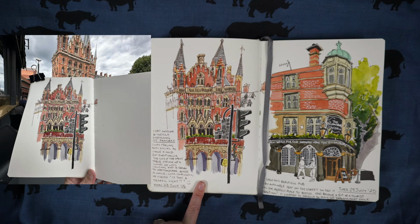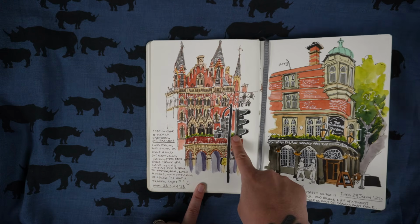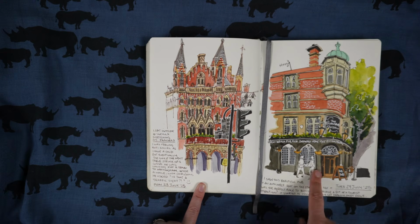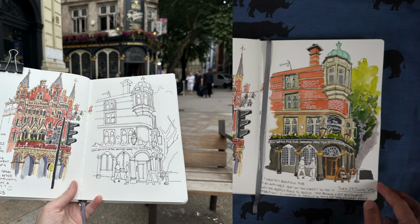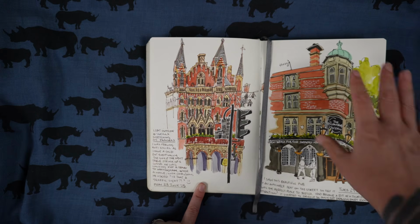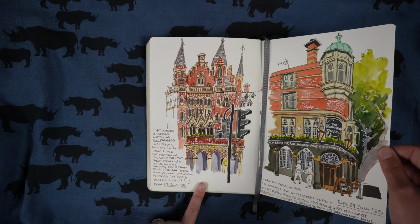And I had a really nice chat with a guy on the table next to me who was waiting for a train to Nottingham. And I just remember him being like, "Is that a traffic light?" I was like, "Yeah, why not?" Then I think the following day, I was just wandering around aimlessly really, and I saw this pub. And even though, again, the perspective kind of got away from me, it was still quite a fun drawing.